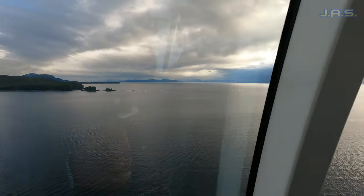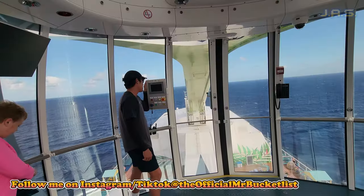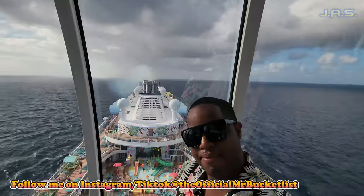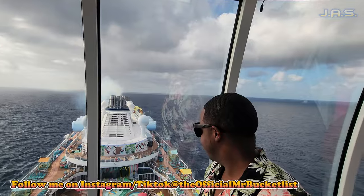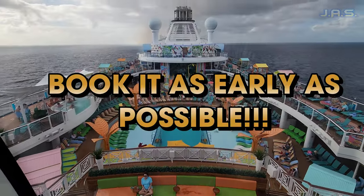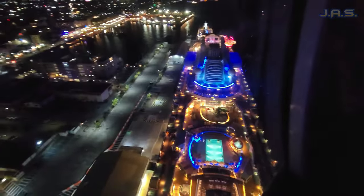When it comes to the booking aspect, this may change depending on the ship, where you're at, things like that. On Quantum, I couldn't book it until I got on the ship, but on Odyssey, I was able to pre-book it a couple weeks in advance, so it really just depends. But either way, I recommend once you get on the cruise ship, if you haven't already booked it, make sure that's the first thing you do, and there are two reasons for that.